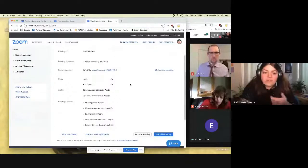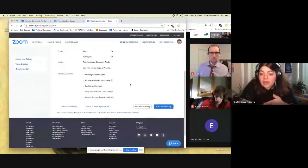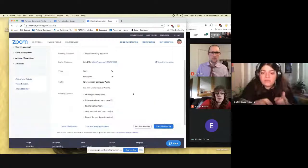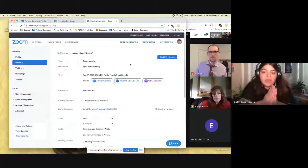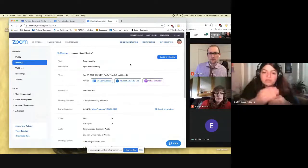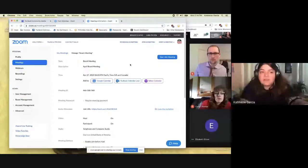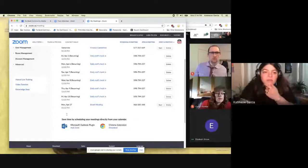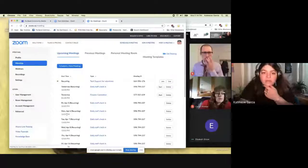And then of course you can delete your meeting, save it, edit your meeting at any time. The thing with Zoom is if you have a meeting scheduled at the same time as someone else in your organization, you cannot have them at the same time. So we have an internal calendar that we use so we're not stepping on each other's toes. You can also check by clicking on that meetings tab to see what's all scheduled, so you're not starting a meeting when somebody else has one. You can also look at your previous meetings.